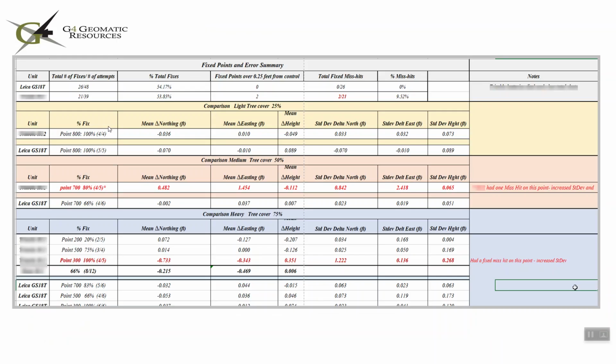Previously, we did testing with another brand. I kind of grayed out the brand. What we want to do is just compare another rover to the GS18. And this is before we had the updates to Beidou. So we're going to redo this.